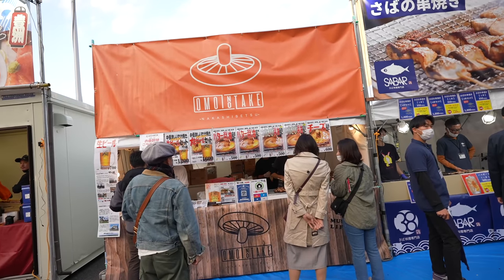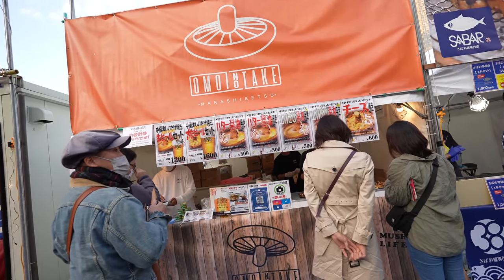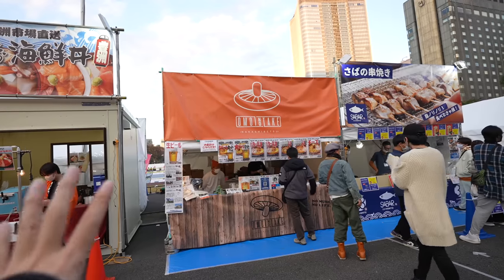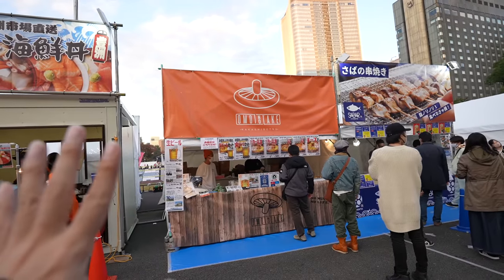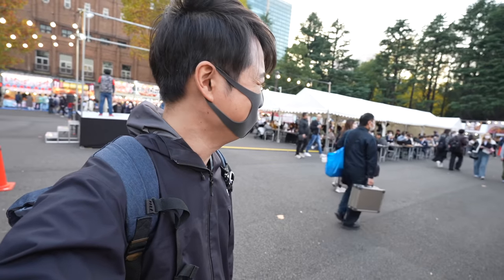Oh my goodness, look at this place. Shiitake mushroom is my favorite mushroom. And they cook it with butter. Looking good and smells good too. I am thinking if I should get this butter one or the uni one. Uni one or butter one. Which one should I get? Well, it's always hard to make a decision.